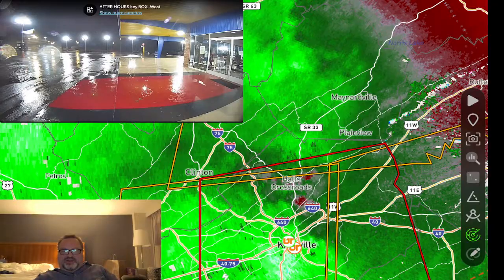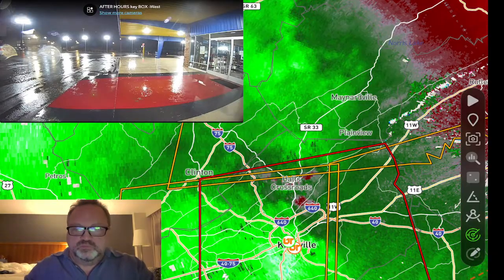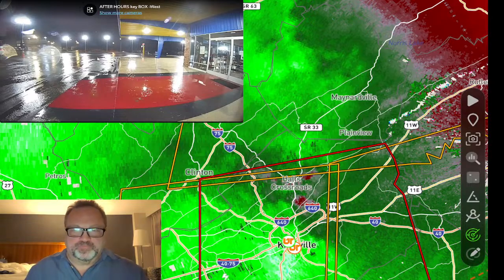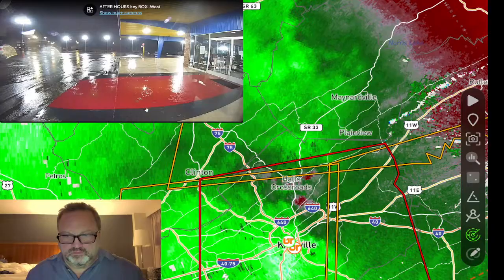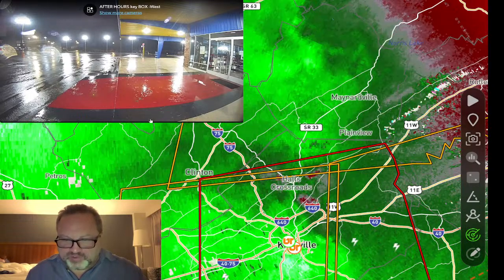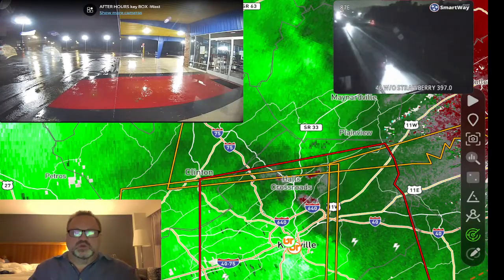Okay. Back to trying to get the T-Dot cam up. See what I can do. One problem is a lot of the T-Dot cams are not pointed toward the sky, of course. Okay, I got one of the T-Dot cams up.